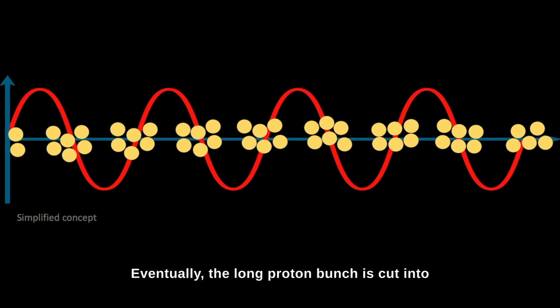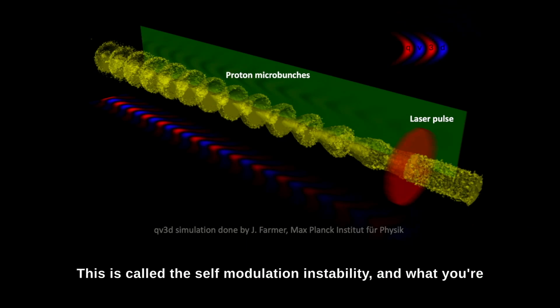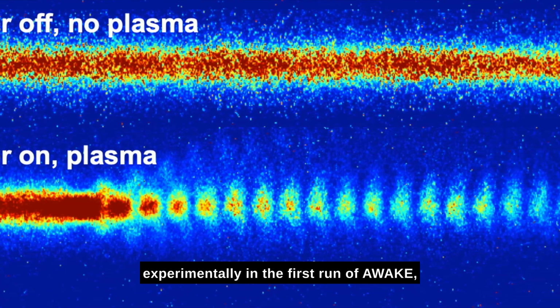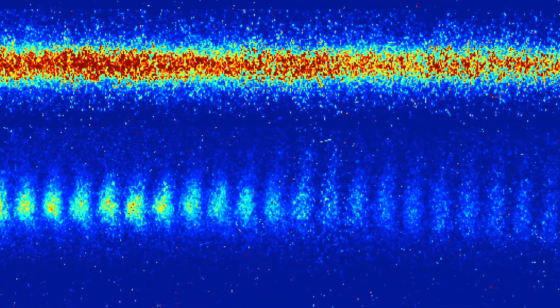Eventually, the long proton bunch is cut into a series of shorter microbunches, the separation of which aligns pretty well with the plasma wavelength. This is called the self-modulation instability, and what you're left with is a train of short proton bunches able to drive effective Wakefields in the plasma. The occurrence of this process was confirmed experimentally in the first run of AWAKE, opening the door to acceleration experiments.